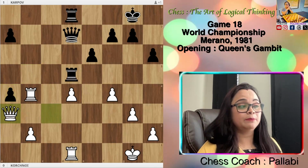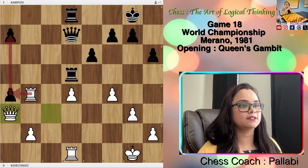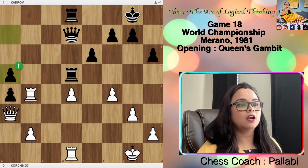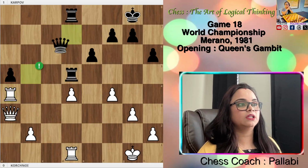Now white played queen a3. Idea, rook takes a4, then rook takes a7. Black played another good move, a5. Karpov wisely returns the pawn in order to leave the white queen and rook misplaced on the edge of the board. Rook takes a4. And then black played queen b5, another good move.